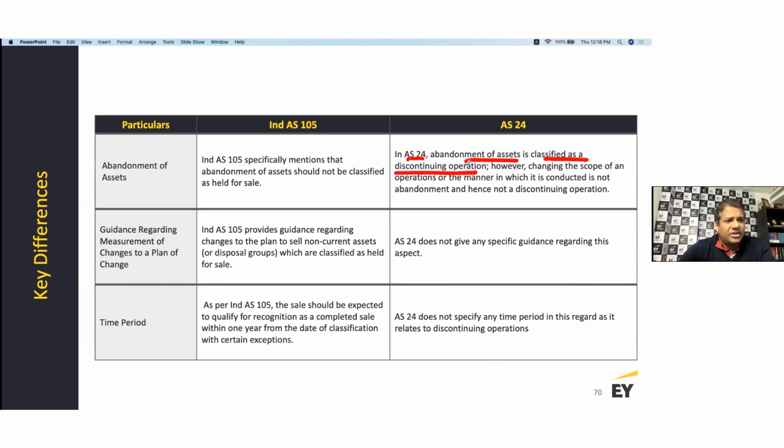Then there is guidance regarding measurement on a change to a plan of sale. Because Ind AS 105 provides measurement, it also provides the perspective that if you were to change your plan, then it needs to be remeasured as if you had continued to provide depreciation, compared with the recoverable amount on the date of reclassification, and then you record any additional losses on that date. AS 24 doesn't provide this, since it doesn't deal with measurement guidance. On the time period, Ind AS 105 talks about 12 months, though that's a rebuttable presumption. Remember, that's a rebuttable presumption. Whereas AS 24 does not specify any time period in this regard, as it relates to continuing operations.